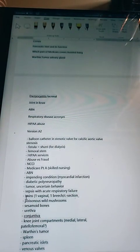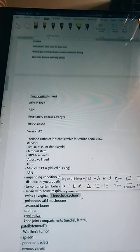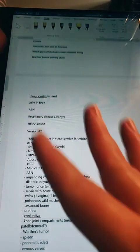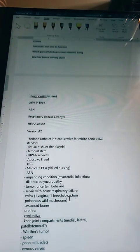Oh, where are we at? Twins. She had 1 vaginal and 1 breech. Guys, you're going to code your breech baby first, even if they were born second. Usually, whatever is going on with that patient that day, whatever thing was your most difficult thing to deal with, is always coded first. Same thing for integumentary.